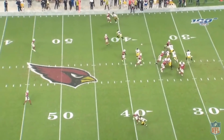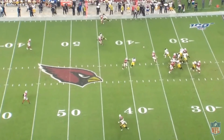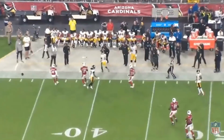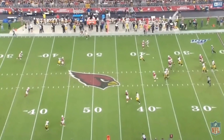And for all my football aficionados out there, pay attention to that wide receiver going out of bounds at the top of the screen. I'll show what that means a little later. But again, able to run, get what you can get out of bounds, protect yourself. Really nice job.